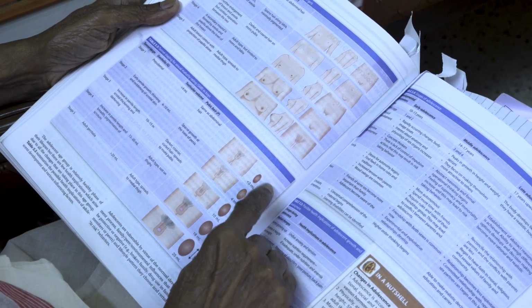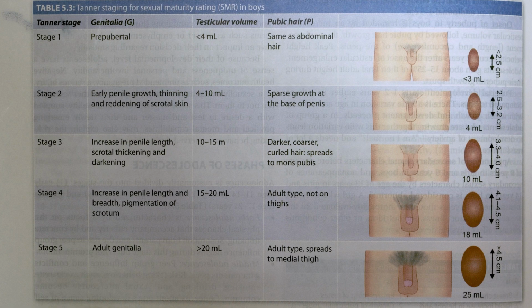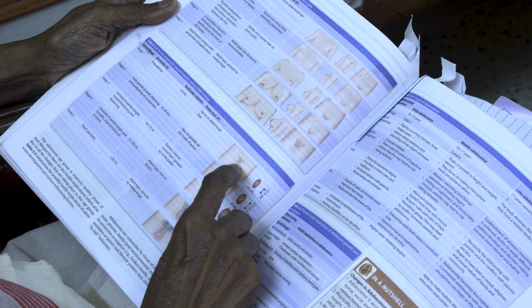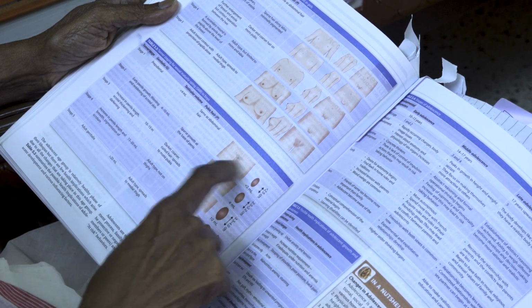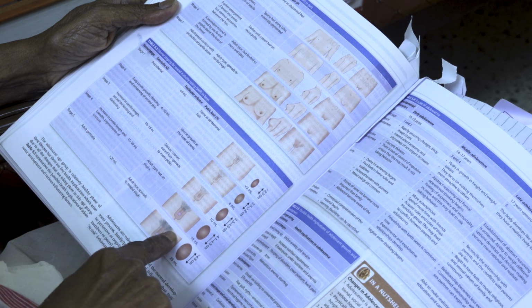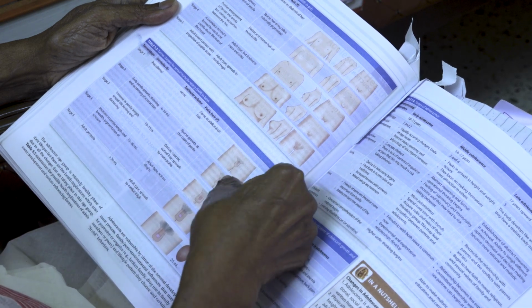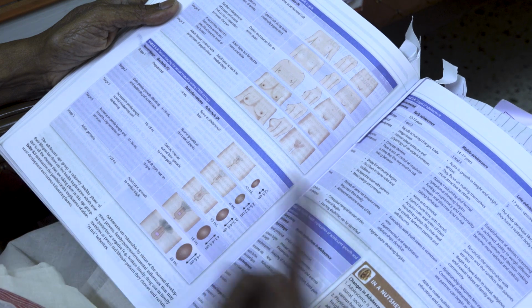Now over here you can see the testicular size is less than 3 ml in stage 1. It is 25 ml in stage 5. The maximum penile length and height occurs at the peak height velocity, and the penile length increases in stages 2, 3 and 4. You measure penile length from the symphysis pubis to the tip of the outstretched penis, and that increases. Similarly, scrotal pigmentation also increases and is maximum in this stage. You can see the pubic hair spreads to the medial thigh, adult genitalia. The increase in penile length runs from SMR 2 to SMR 5. But in stage 4, the hair is not on the thighs. In stage 5, it is on the thighs.